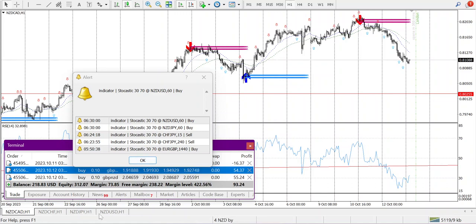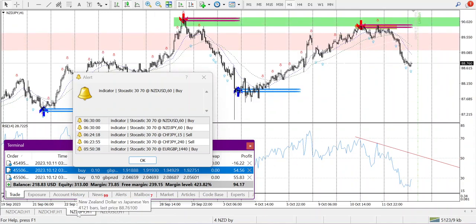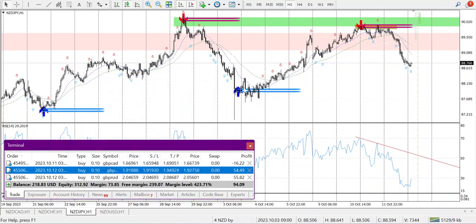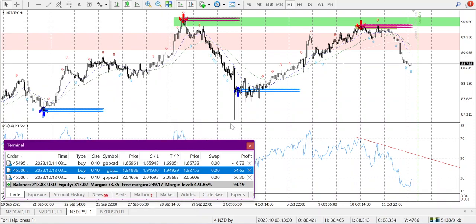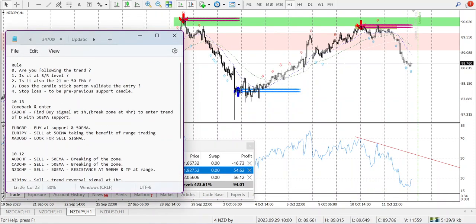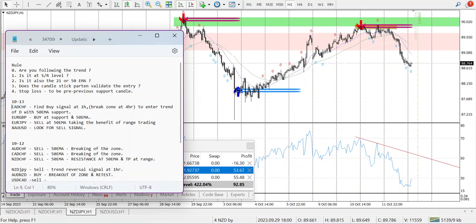NZD/USD. Yeah, NZD/JPY. I don't know. I think I need to read one more thing. I don't know what it was. So this one is important. The rest are not that much for me.